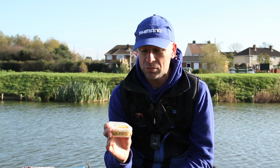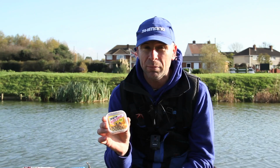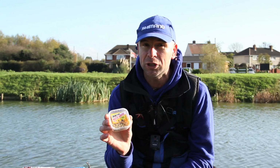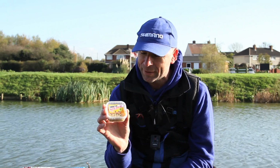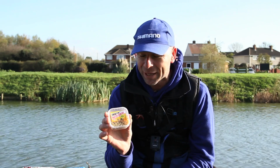Nice colours as well, so we've got these in yellow. They stand out from the pellets I'm going to be feeding. I'm sure these are going to winkle out those extra few fish that will put me a few steps ahead of Rob. So I think he'll be in for a shock when he sees these after the match.